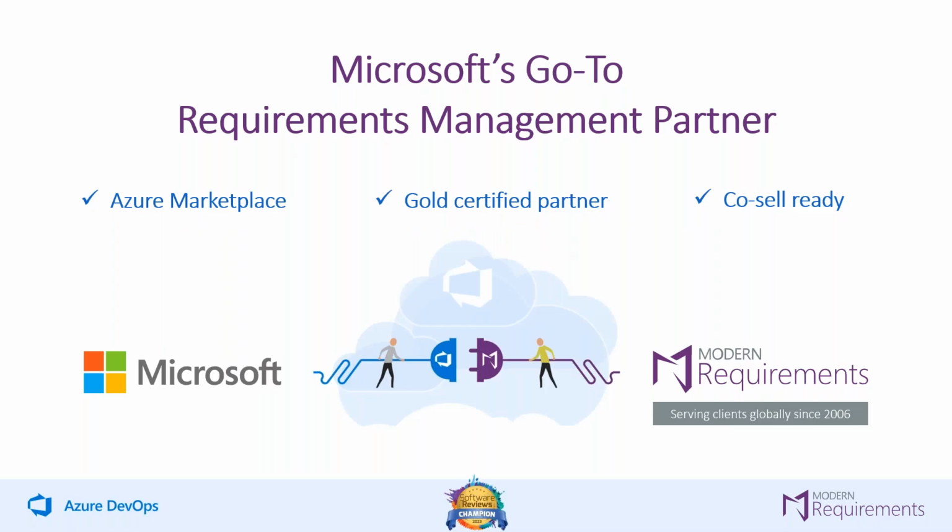For folks who are not familiar with Modern Requirements, we've been in the requirements management business for over 20 years. We've seen a lot of things evolve and change, and that change is rapidly increasing this year, and I believe into next year as well. We have been a strategic and trusted partner of Microsoft over the last 13 years.